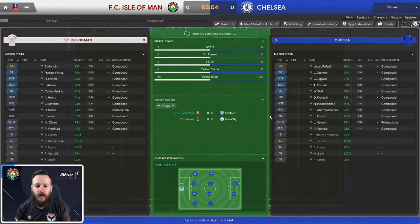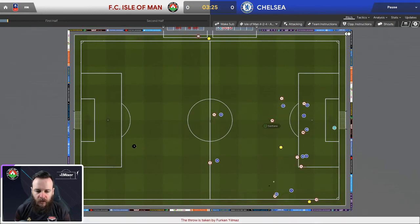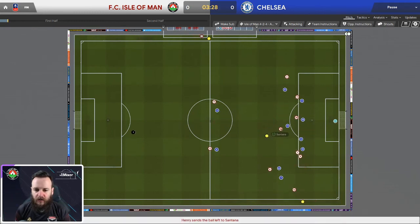We are going to keep one eye on the other result as well to see who potentially we might come up against in the final. First highlight of the match here, across to Santana from Henri at the edge of the area.